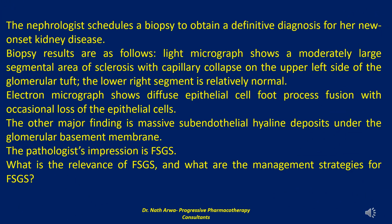And now we will look at mycophenolate mofetil. Mycophenolate mofetil has the potential for a steroid-sparing effect. However, relapses are common. Mycophenolate mofetil and high-dose dexamethasone are recommended for steroid-resistant patients intolerant to cyclosporine therapy.